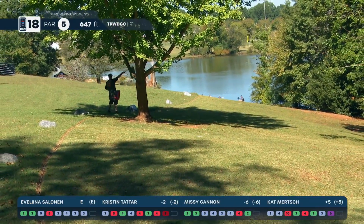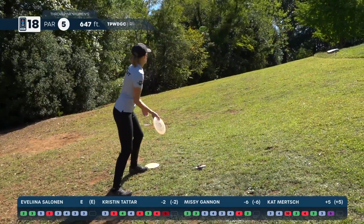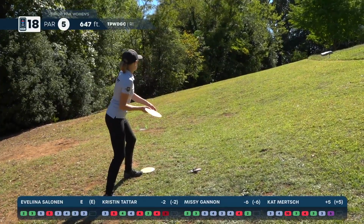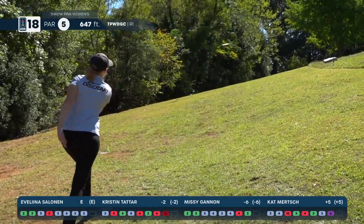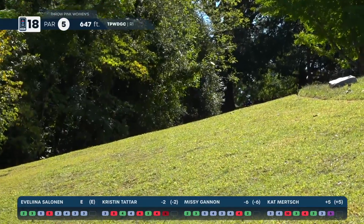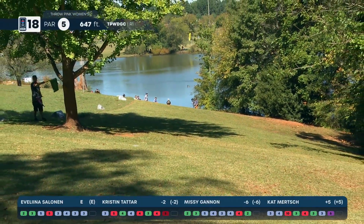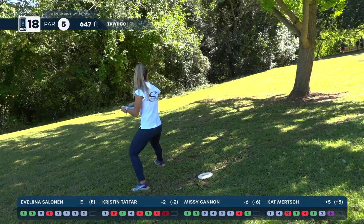Yeah, especially with it being a par 5, you're just seeing a lot of safer plays. If you have a really good tee shot, you're just trying to pitch up to the corner, and then you should have a pretty routine putter approach to the basket for a possible birdie opportunity. It's a great approach by Missy. Another forehand we're seeing from her.